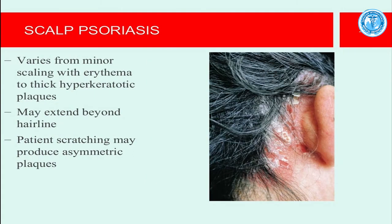Look for psoriatic manifestations elsewhere to aid diagnosis; it is possibly aggravated by trauma. Scalp psoriasis varies from minor scaling with erythema to thick hyperkeratotic plaques, and may extend beyond the hairline. Patients scratching may produce asymmetric plaques.